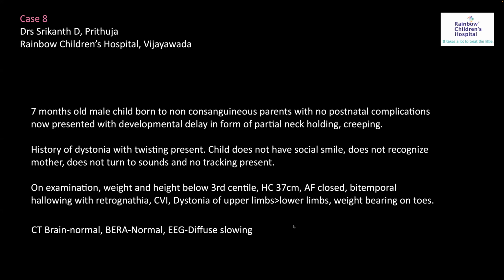So this is another 7-month-old male child born to non-consanguineous parents, with no postnatal complications, presenting with developmental delay in the form of partial neck holding and creeping only at 7 months of age. The child had no social smile, was not recognizing the mother, not turning towards sound, and no tracking was present. There was also dystonia with twisting of the body, as told by the parents.